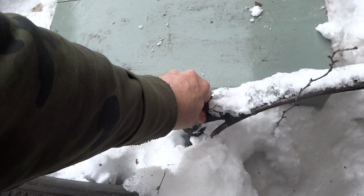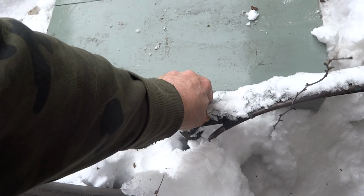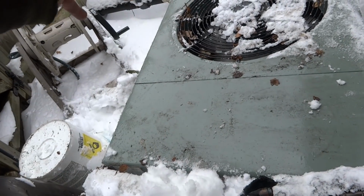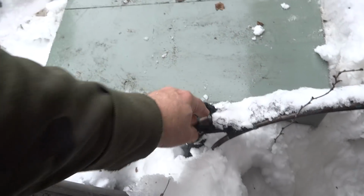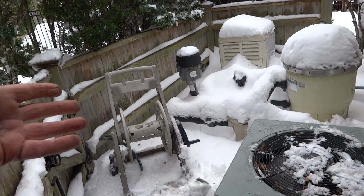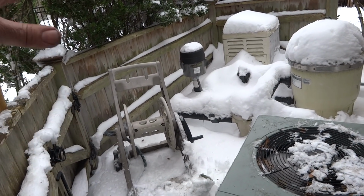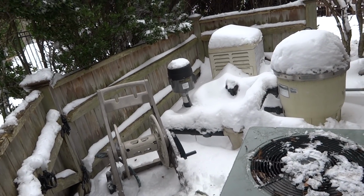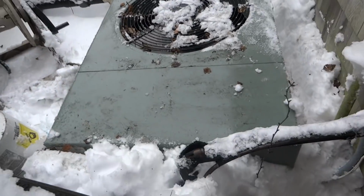What does the electric backup do? This is a heat pump. So this runs a reversing valve, and it puts the heat from outside inside. An air conditioner takes the heat from inside and moves it outside. So when it's cold like this, you don't have a lot of heat outside. So that's what the electric strips are for, a backup.